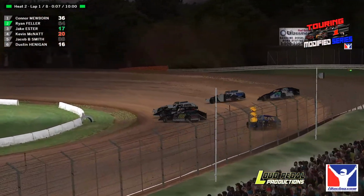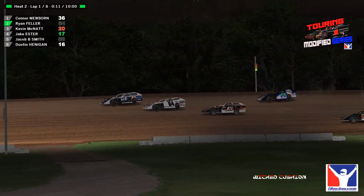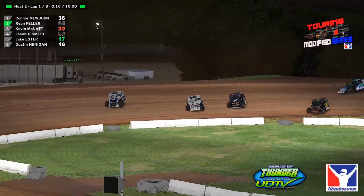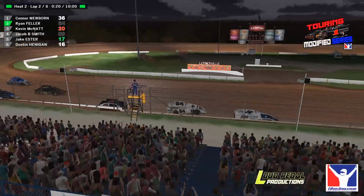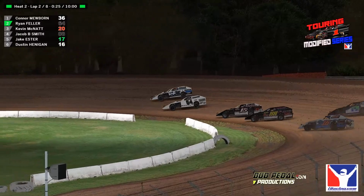Green flag is out. Newborn, Esther now looking McNatt up on the inside. They'll make it 3 wide out of turn number 2. Connor Newborn leads Ryan Feller in car 64. McNatt now in third position. Got Jacob Smith battling with Jake Esther. Lap number 1 goes to Connor Newborn in car number 36.